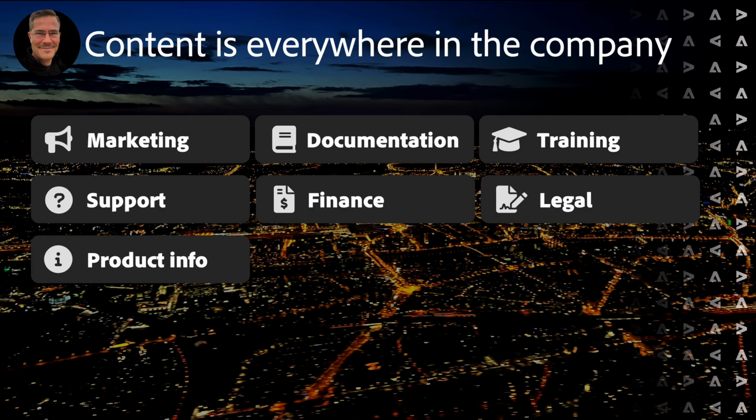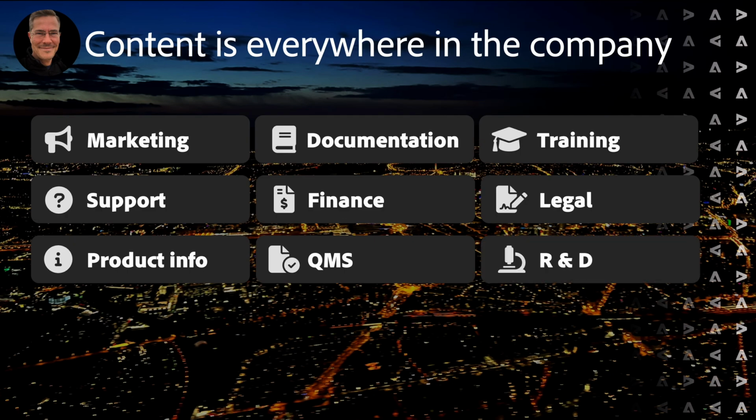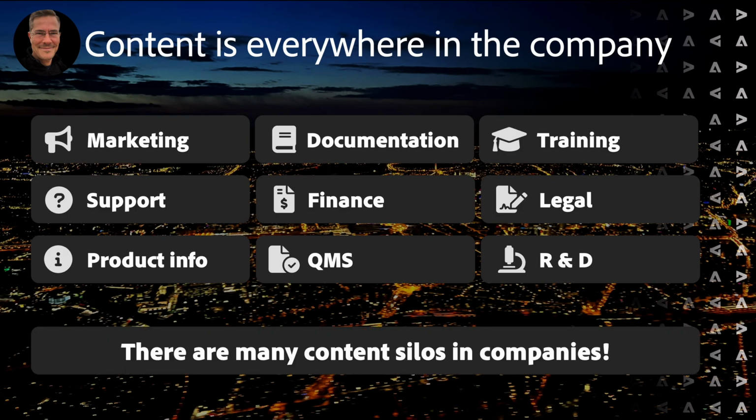Often it's more like micro content, small information snippets that are attached to a certain product or certain part of a product. And of course, we have, and that's an often overlooked piece, the QMS, the quality management system, where policy and procedures are documented, where the quality management standards of a company are documented. And finally, we have research and development, and they often also produce a lot of content to document things, to write papers that they might need to file for patents or into scientific papers and so on. So there are many content silos in companies, and a lot of content is produced in these silos.